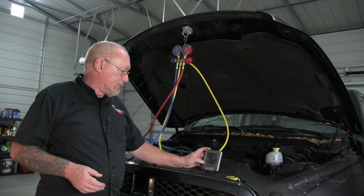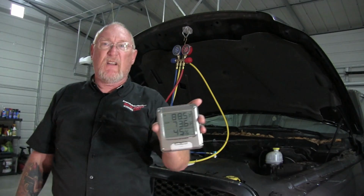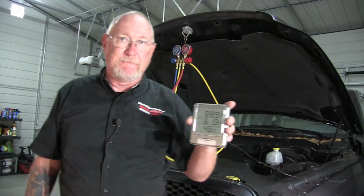I think I misinformed you there earlier. The inside temperature here, let me see if I can get that closer where you can see it without too much reflection. Maybe that'll work. The in is where I'm standing out here in this hot garage. You can see we've got about 48-50% relative humidity, not bad for a Florida day, and the temperature is pushing 89-90 degrees. But we can see that the out temperature, the one where I have the sensor placed in the center duct, and that's where you want it, is starting to drop. We're going to let it run until that drops as low as it's going to get. Then we'll take a look at our pressure readings.